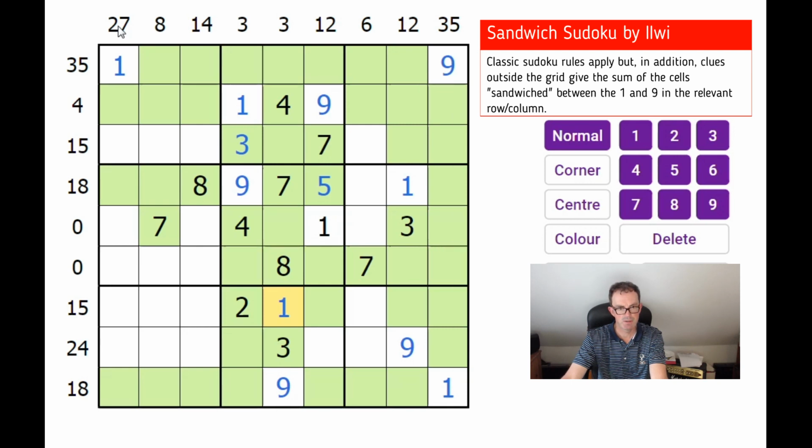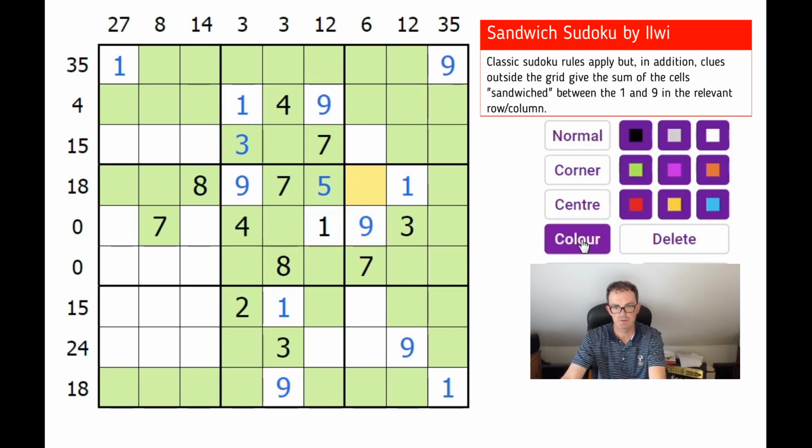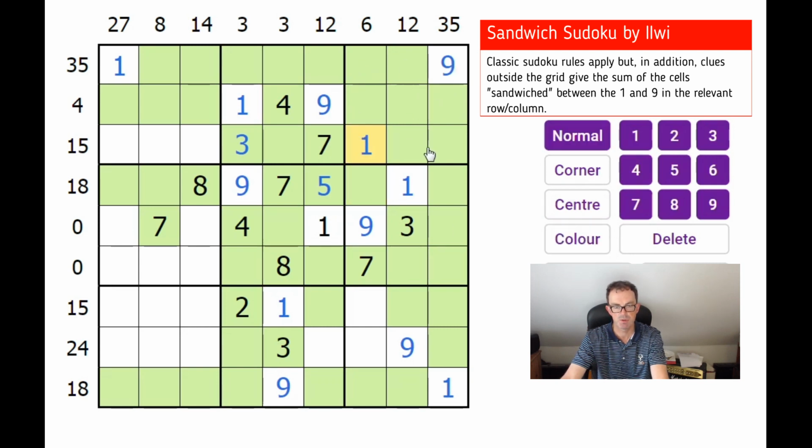What's the best way of making progress from here? Let's have a look at this 0. You can see that 0 total means there can be no gap at all between the 1 and the 9 in this row. We've already got the 1 placed. This square cannot be the 9 because of the 9 down here, so that's going to be a 9. That means this square is green, and this square must be 1. It's the only position in this box that can be a 1 or a 9.